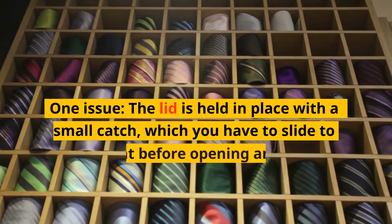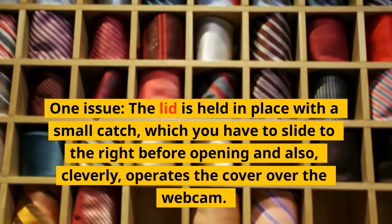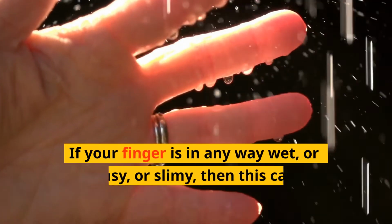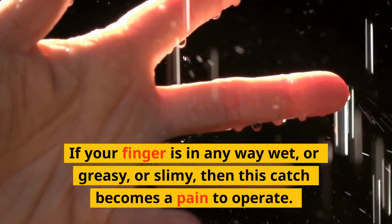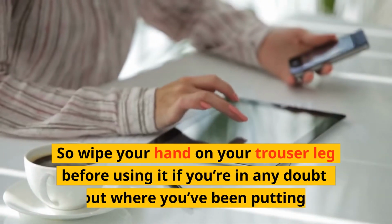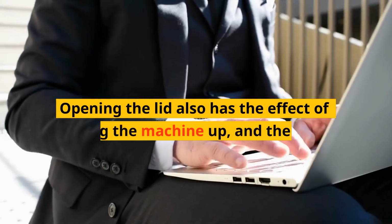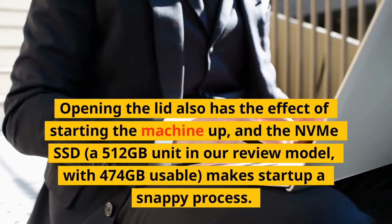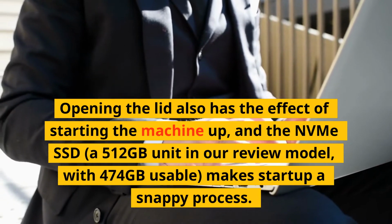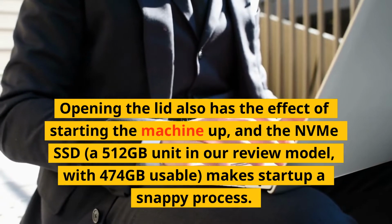One issue. The lid is held in place with a small catch, which you have to slide to the right before opening, and also, cleverly, operates the cover over the webcam. If your finger is in any way wet, or greasy, or slimy, then this catch becomes a pain to operate. So wipe your hand on your trouser leg before using it if you're in any doubt about where you've been putting it. Opening the lid also has the effect of starting the machine up, and the NVMe SSD, a 512GB unit in our review model, with 474GB usable, makes startup a snappy process.